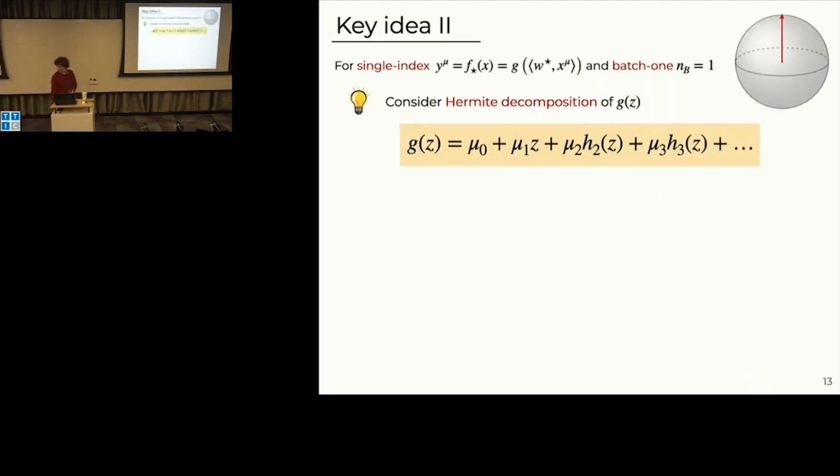Key idea number two is that since here my data is Gaussian, I can consider a Hermite decomposition of my target function. This is going to be very useful because, as we said, these functions are nonlinear functions. So in order to be able to say something about these expectation values that I need to characterize, it's going to be good to diagonalize them in some orthogonal basis of polynomials. For example, if I have a single index model, just r equals 1, I can expand g of z into the basis of the Hermite polynomials, which you should just know if you don't know them. Hermite 3 is a polynomial of degree 3, and every Hermite k is a degree k polynomial, and they are orthogonal with respect to the Gaussian measure. Okay, and this is because my data is Gaussian.